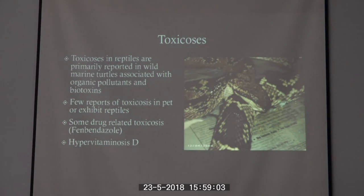A few comments about toxicosis, not too common in snakes. There are only a few reports. Most of the reports deal with organochlorines and so forth in aquatic environments, particularly ocean environments, and associated with biotoxins. There are a few reports of toxicosis in pet or exhibit reptiles.